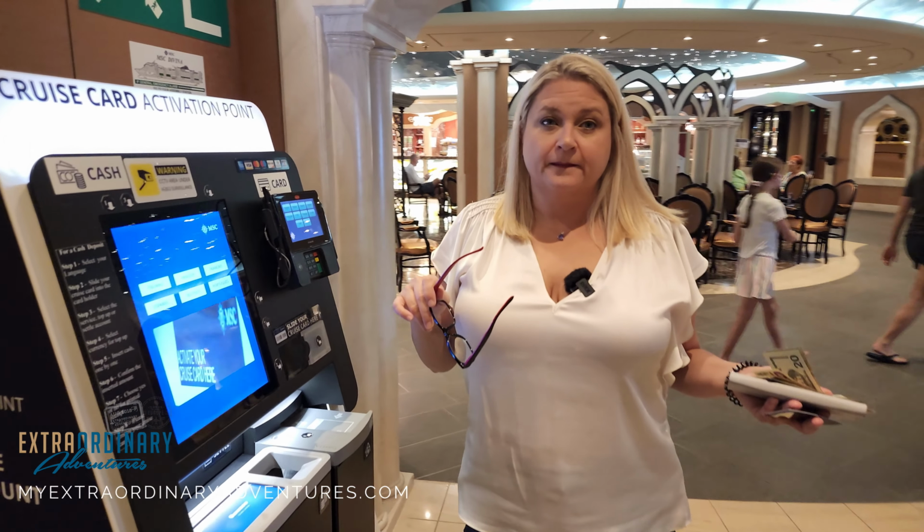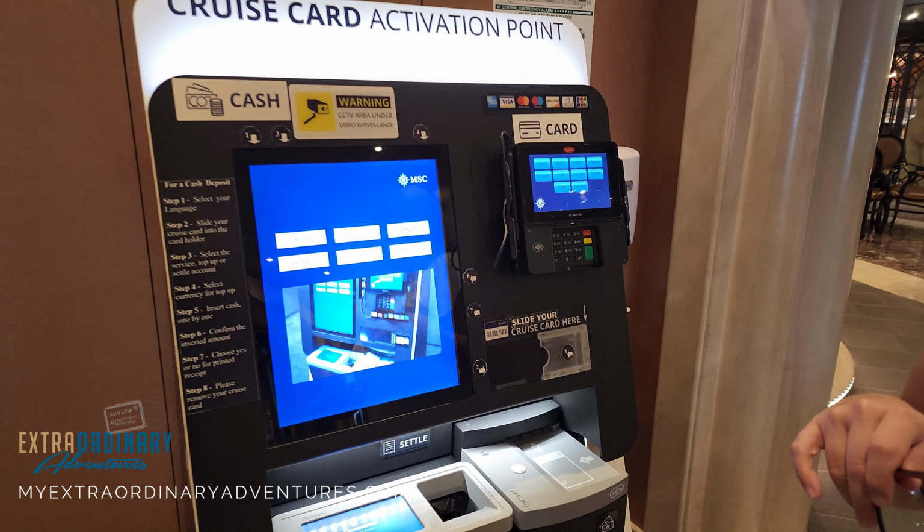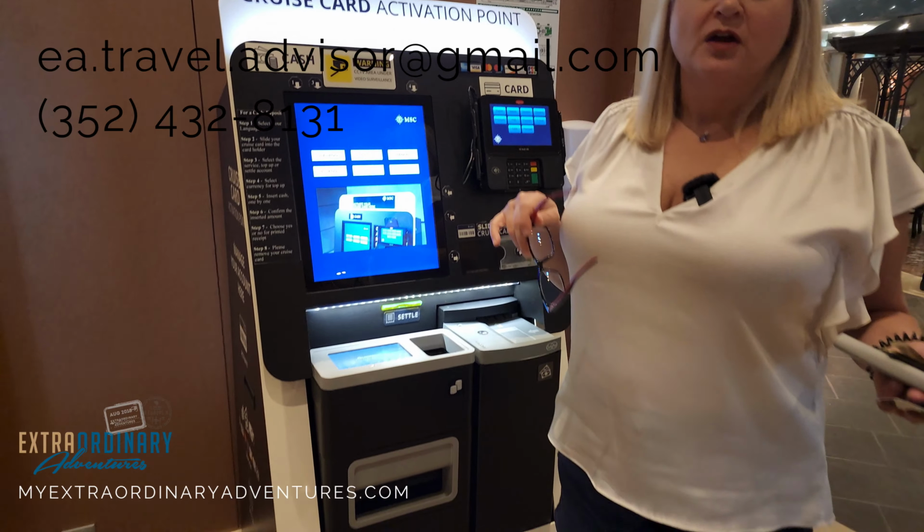You come here to do it, and we're showing you the big one, because the big one allows you to use cash. So it has credit card as well as cash.